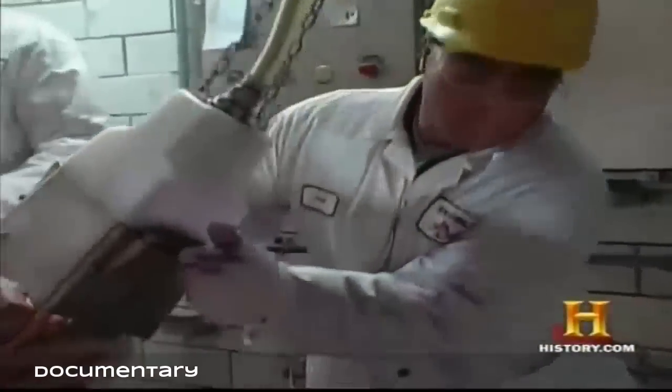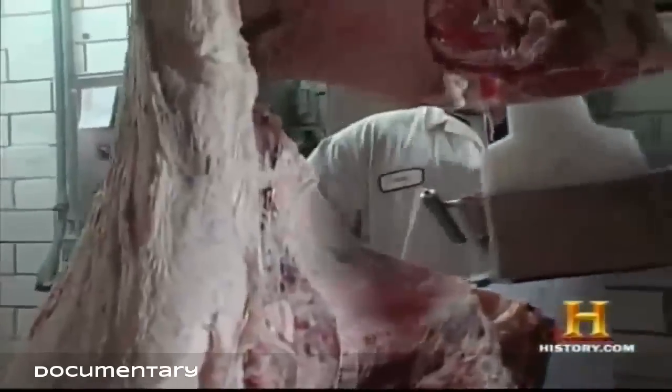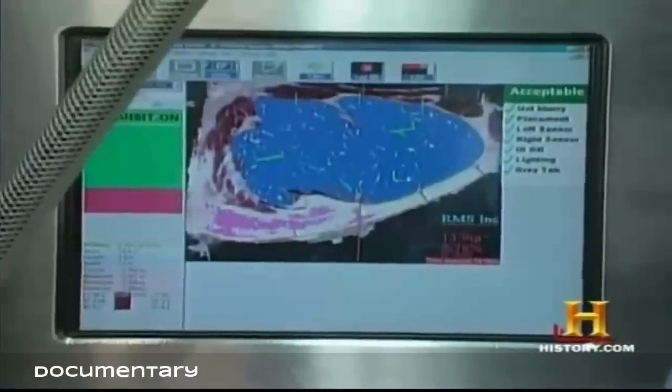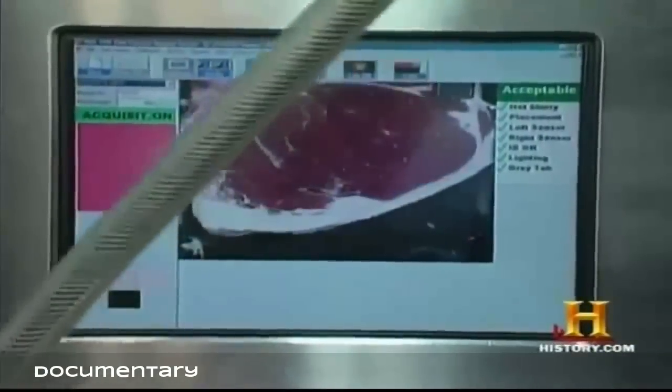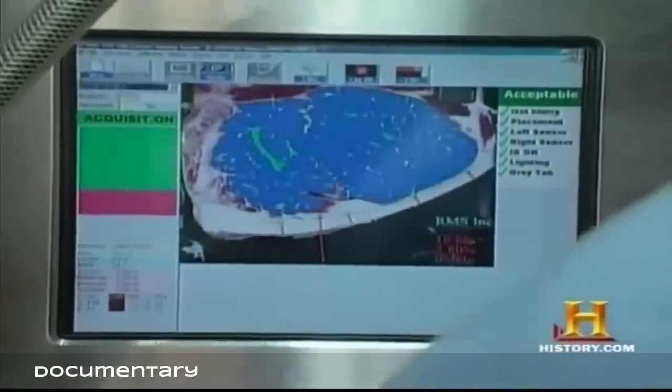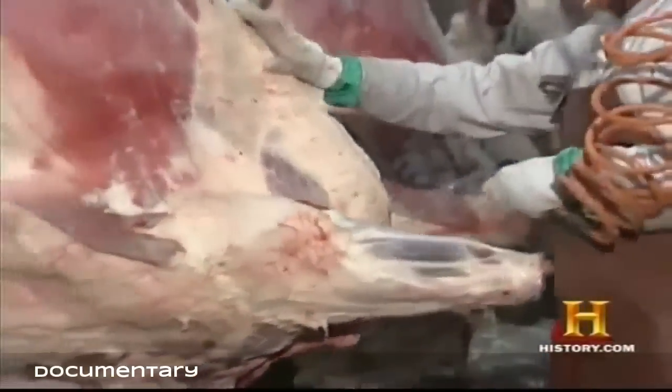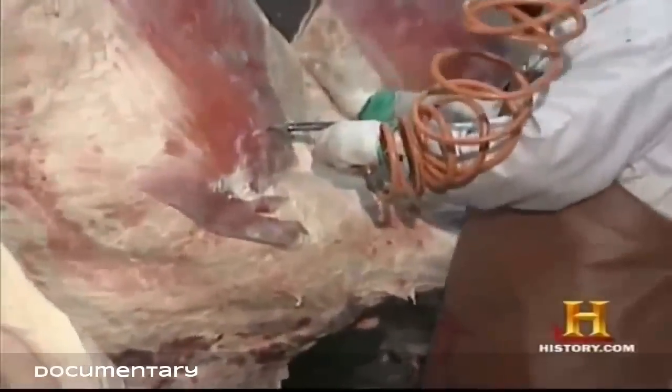In recent years, the human eye is being replaced by a video grading system in many plants. This imaging device calculates color and marbling of fat and assigns a quality grade in seconds. Prior to cutting, many processors inject nitrogen or other gases into the carcass to help separate muscle from bone and make disassembly easier. We have a carcass coming in and we will take certain parts off and they will go down one line, another set of parts will go down another line.